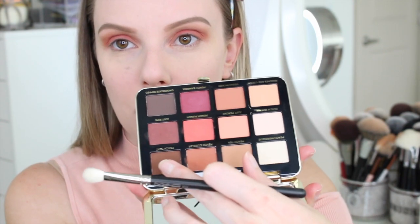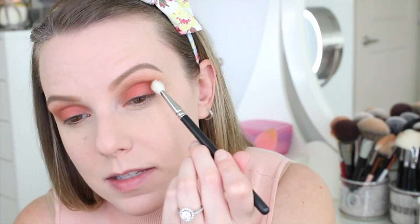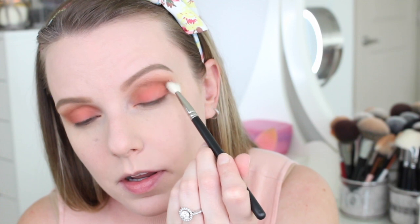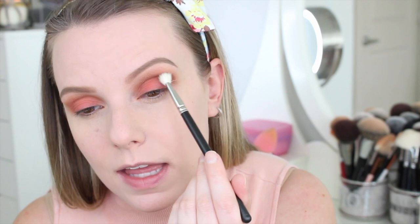I'm gonna go in with Peach Tart, which is this more brown. It's probably the darkest, no, second darkest color in the palette. I'm gonna put this in the crease of my eye, focusing mostly on the outer third and dragging it in to create a cut crease and some definition, a break between that pink and the crease.